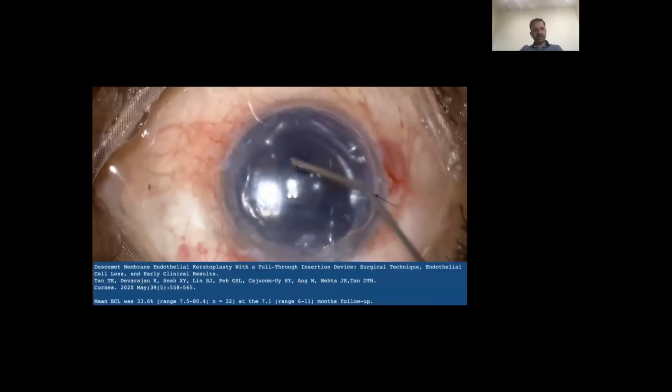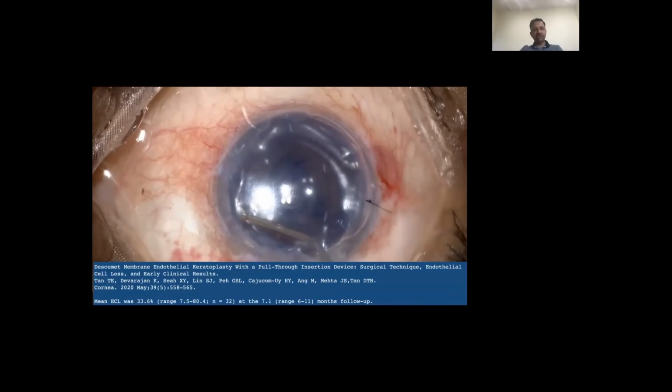This was a recent paper from Don Ultan's group. They frequently use the endoglide to put in their donor tissues in DMEK because their eyes have very shallow chambers, and the anterior segment is smaller than what you see in Caucasian eyes. The cell loss was quite comparable to the other techniques that we have been using, an average of about 33.6%, ranging from 7.5 to 80.4 at 6 to 11 months follow-up.